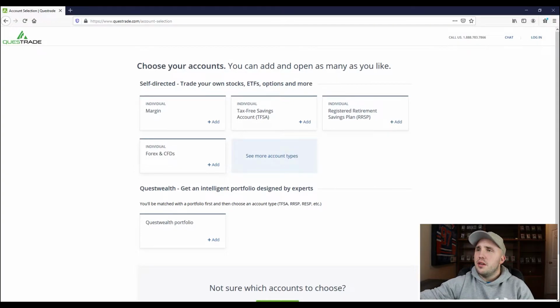And as we head up here, you can open a Forex account if you want. And if you don't know what a margin account is, it's essentially your brokerage letting you trade on margin. So it's with leverage. If you have a $5,000 account, they might let you trade with $10,000 or $15,000. I wouldn't recommend this to new or even experienced investors. It can get pretty sticky sometimes if you've lost some money.